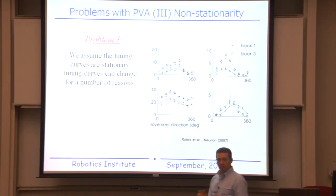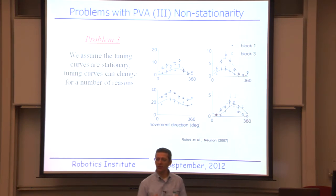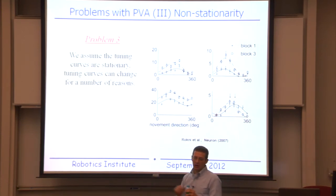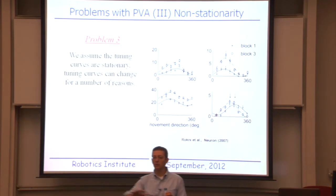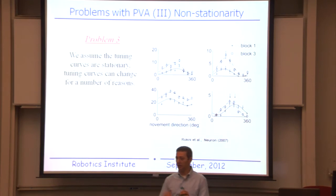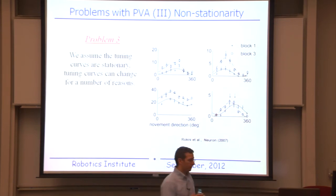The third problem with the PVA is it assumes that your tuning curves are stationary. It turns out that tuning curves can change for a lot of reasons. This is an experiment that was done by Rokni et al. back in 2007, where they just had a monkey perform the center out reaching task for an hour. Then they divided the session up into the first 20 minutes and the last 20 minutes, measured tuning curves for those 20 minutes, and compared them. What they found is significant changes in the tuning curves of most of the neurons they recorded. So these tuning curves tend to drift around over time for various reasons.